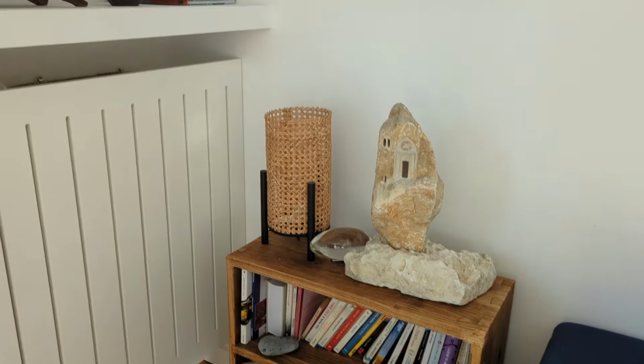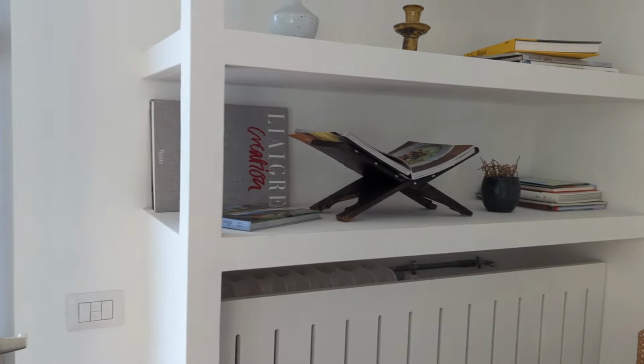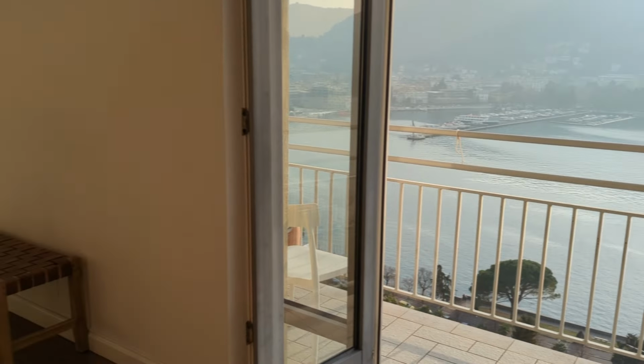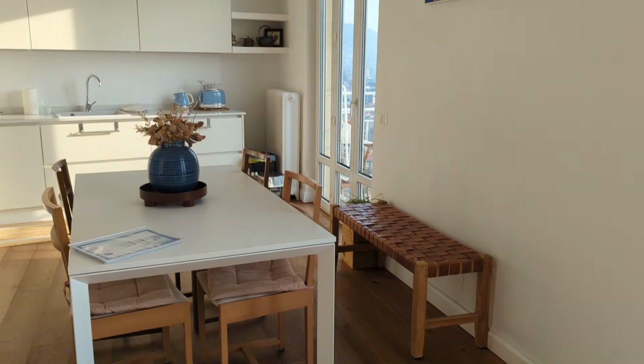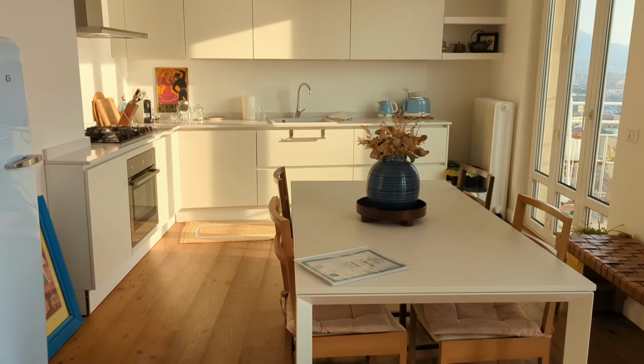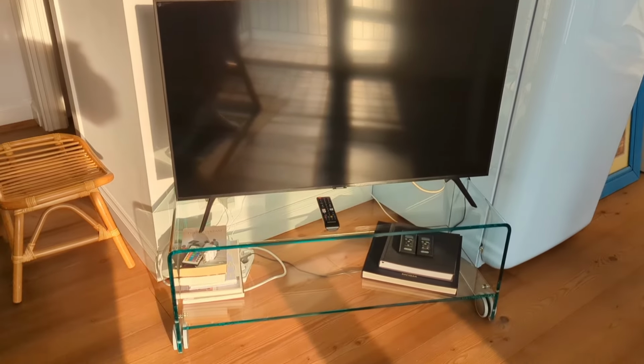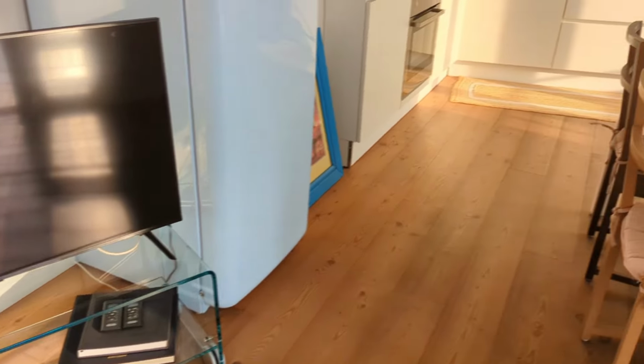It only took us around 10 minutes to walk here from the train station, which we thought was pretty good. It is all uphill, but to be expected when you've got this view. I have got a thing for Smeg fridges, so I was very happy to see this pastel blue Smeg fridge. The TV was smart, so you could watch Netflix or any other apps that you needed.